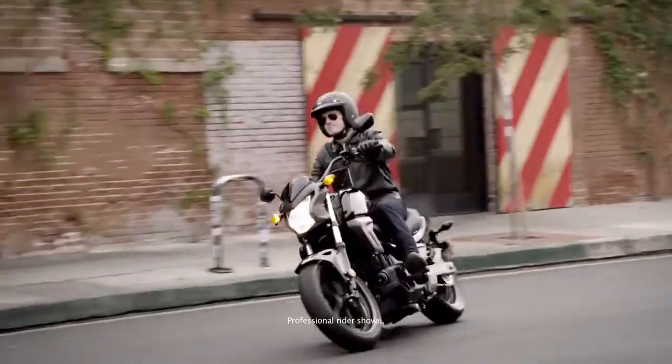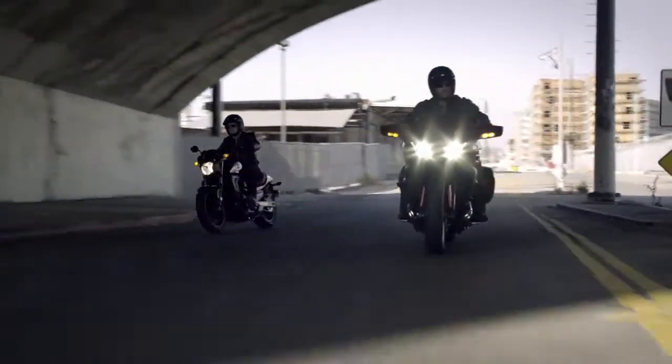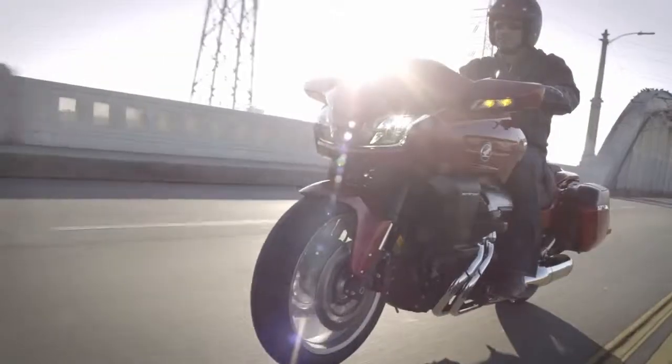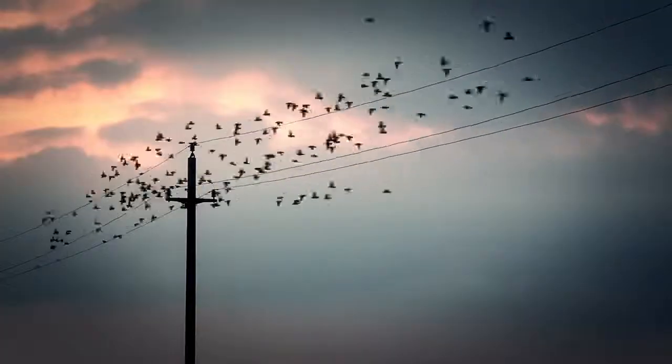And for those people finding their way on the CTX700s, the CTX1300 stands alone as the next step in their riding evolution. The advanced, the intelligent, the entirely new CTX1300. A bike that could only come from Honda.